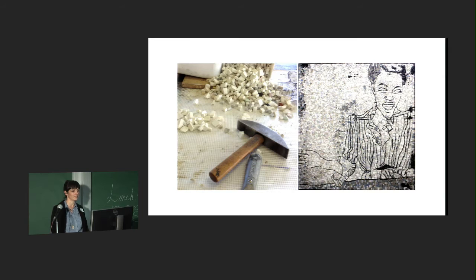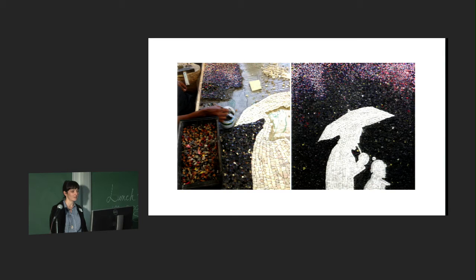These are just a couple of examples of work that came out of the second and third year studios. And these artworks are roughly about 1.5 meters each.